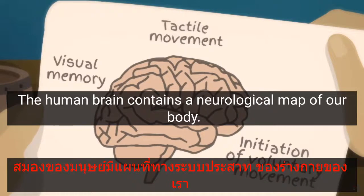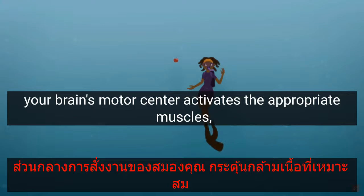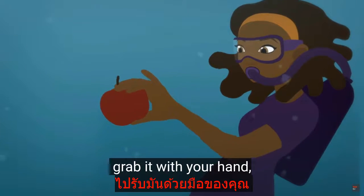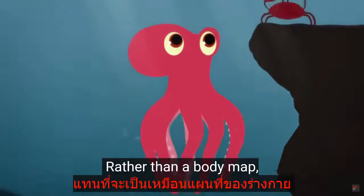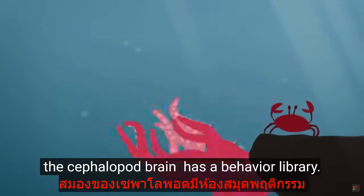The human brain contains a neurological map of our body. When you see the apple, your brain's motor center activates the appropriate muscles, allowing you to reach out with your arm, grab it with your hand, bend your elbow joint, and bring it to your mouth. For an octopus, the process is quite different. Rather than a body map, the cephalopod brain has a behavior library.